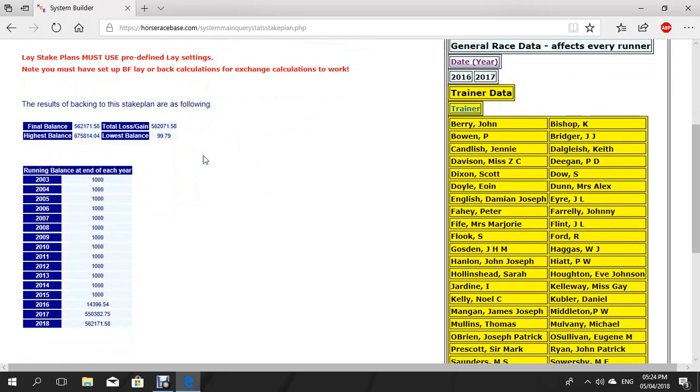Now what I didn't show you the other day, I think, was this. We started, as I said, at the beginning of January. We've gone back, I should say, checking this to the beginning of January 2016, and it's produced, if you'd reinvested all your profits, if you'd backed with 1% as the bank went up and 1% as the bank went down, you would end up with £562,171.58 profit. So you got over £500,000 there from your £100 starting bank.